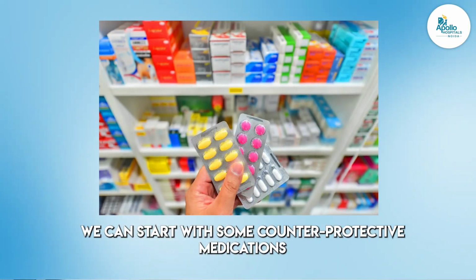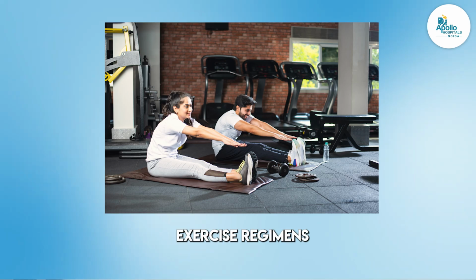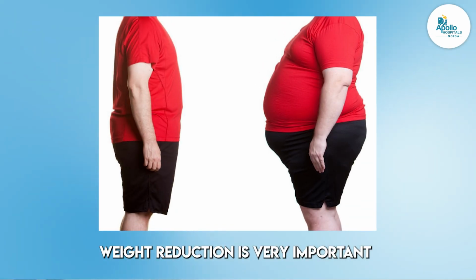The management of the condition in the initial stage: we can start with some chondroprotective medications, exercise regimens, and lifestyle modification. Weight reduction is very important. It's said that if somebody decreases 10% of body weight, the stresses across the knee joint are decreased by 40%. So weight loss is very important.